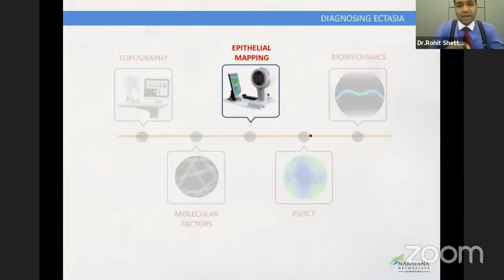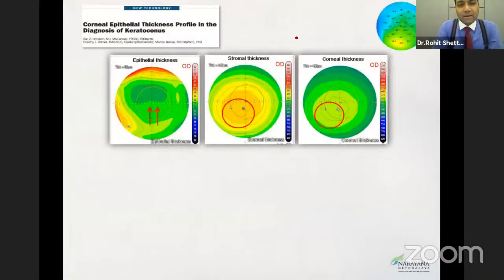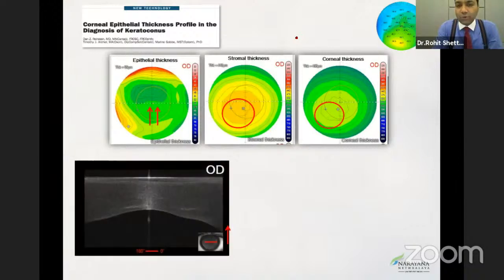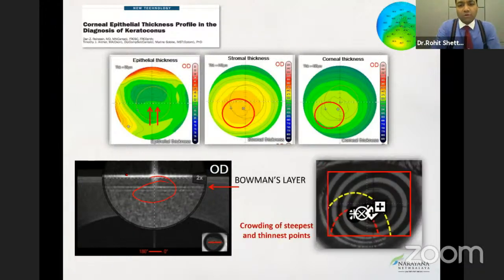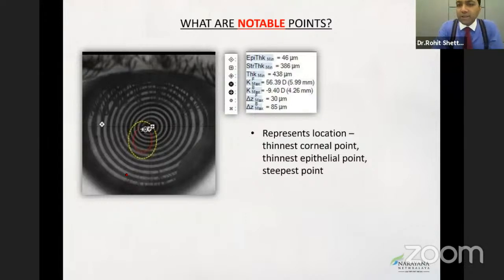And coming to the second point, it is the epithelial mapping. Dan Reinstein has been talking about the role of epithelium and how it makes an impact, and about the changes in the Bowman's layer. There are a lot of new things which are coming up now. I'm just picking up some important points from different topographies. This is an important thing from a topographer OCT, a topographer called MS39. It gives you this red on red points, and any points, if it's in the red circle, it means there is a definite chance of KC.